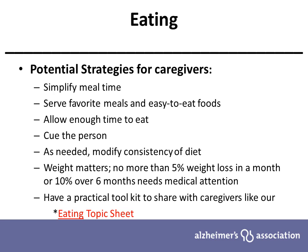So, favorite meals, things that the person likes to eat and easy to eat foods, and allowing the person enough time to eat. It takes sometimes a long time for people with dementia to finish a meal. And we don't want to rush them. We want to allow them plenty of time to eat. And we have to express to caregivers that sometimes that takes a lot of patience. And sometimes if we cue the person, that helps. If they can still pick up the fork, but they just need to see somebody else doing it before they understand, we can use that modeling.